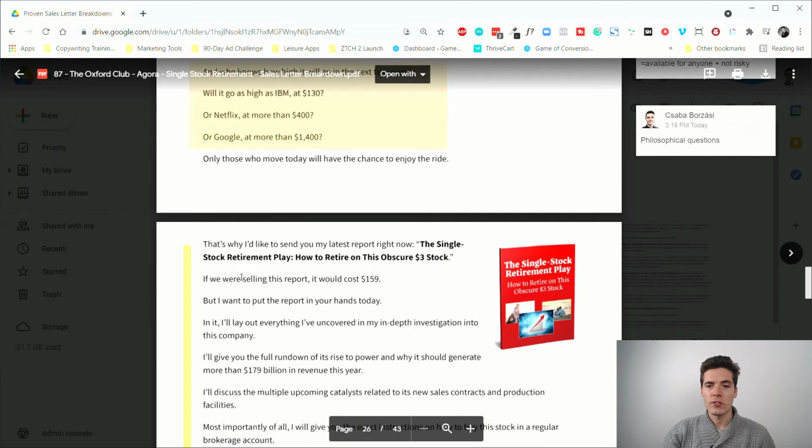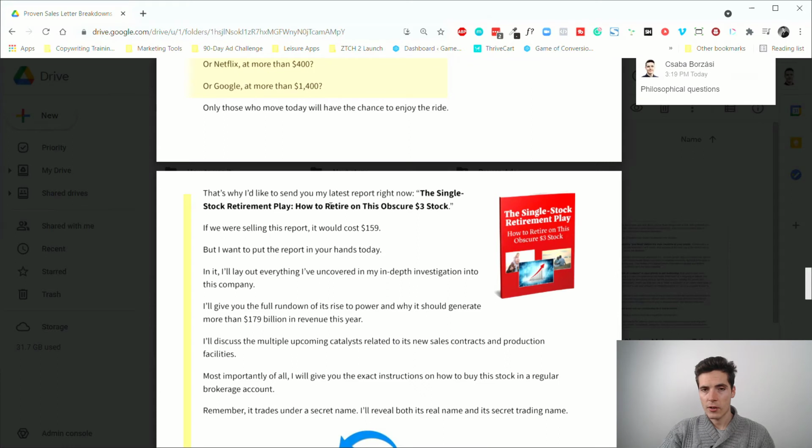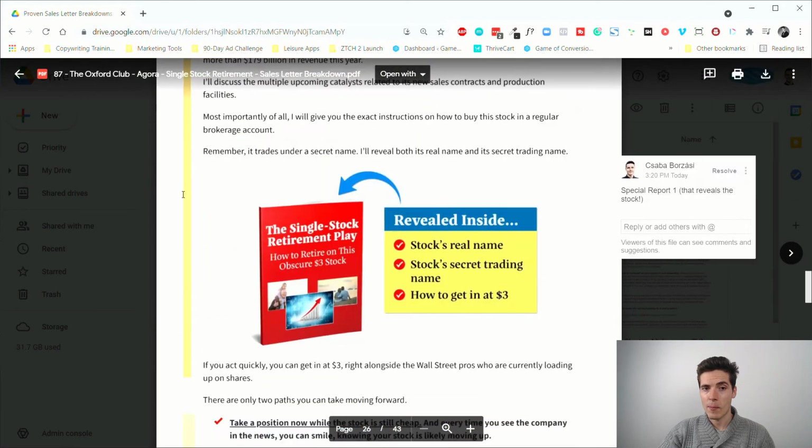So then finally, we get introduced to the special report, the free special report that we're giving away. Your chance to discover this stock that we've been building up until this point can be yours. It's called the Single Stock Retirement Play, how to retire on this obscure $3 stock. It can be yours for free. Look at it, revealed inside: you're gonna discover the stock's real name. The copywriter knows that at this point people are itching to find it out. The stock's secret trading name and how to get in at $3. So, all things that our people care about.